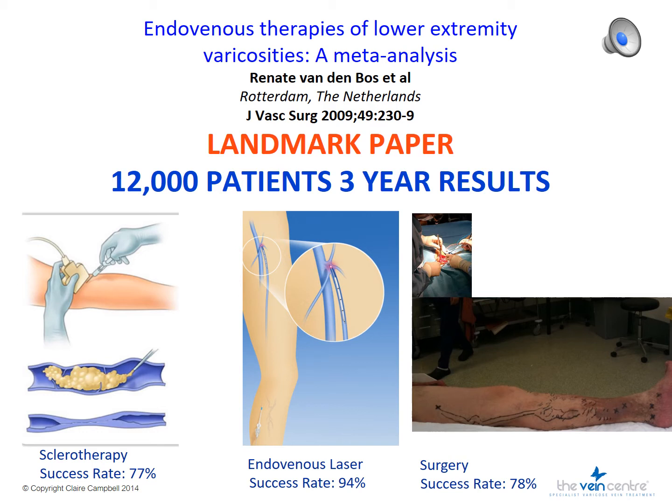There are also 13 case reports in the literature of people suffering a stroke, either immediately or within 48 hours of undergoing ultrasound-guided sclerotherapy. It is not known why this has happened, but a number of concerns have been raised, such as the volume of foam injected, and in some of these case reports, up to 70 mils of foam was used at any one time. And was there the possibility of the foam bubbles getting into the brain?